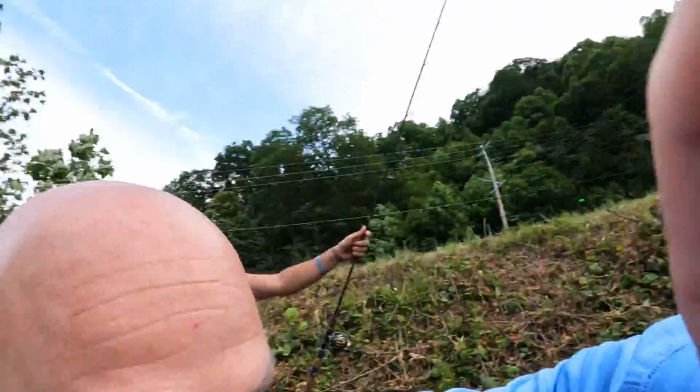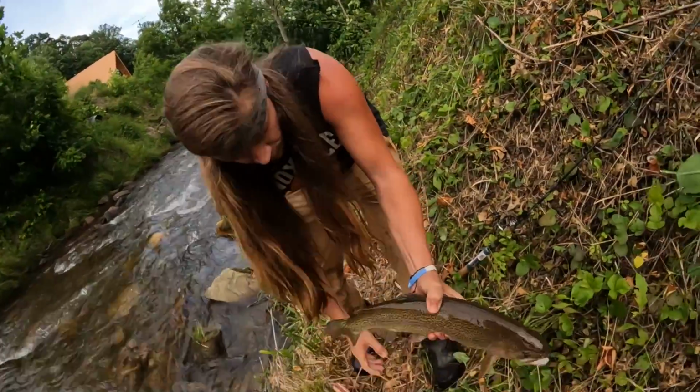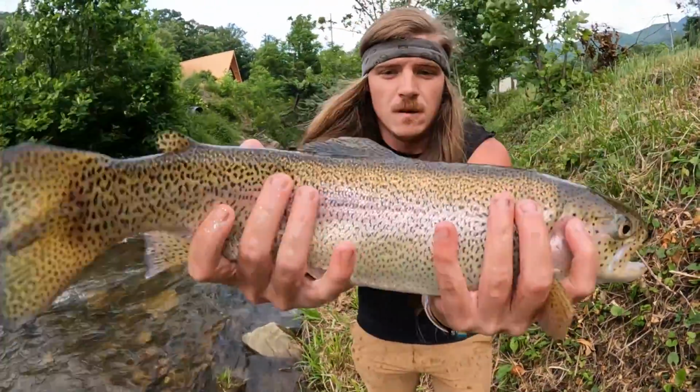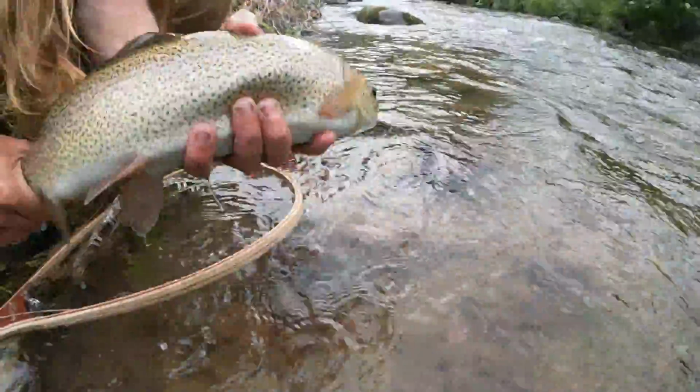Folks, we didn't even know there were fish this big in Maggie Valley. What a spot. Small creek, big trout. Hey, North Carolina, if you stocked it, awesome. If Maggie Valley stocked it, Chamber of Commerce, great job for people. 4.5-minute fight, small stream, and look what we have here, folks. Whoa. A monster. That is a monster.